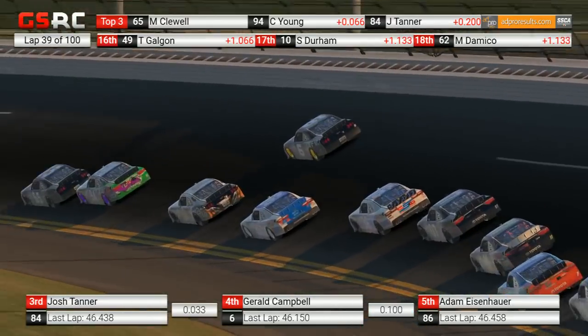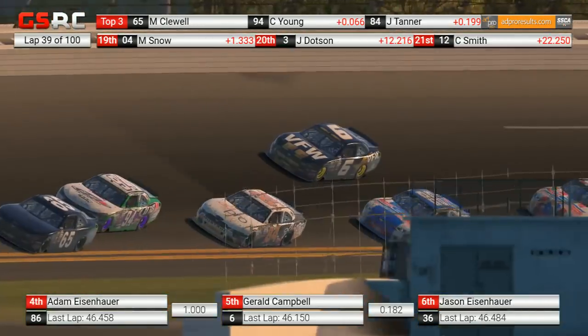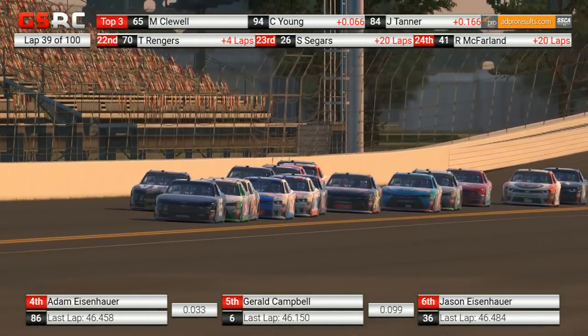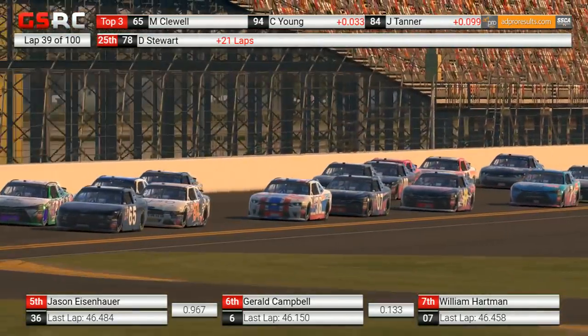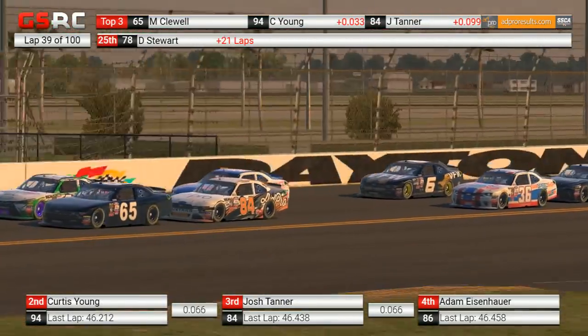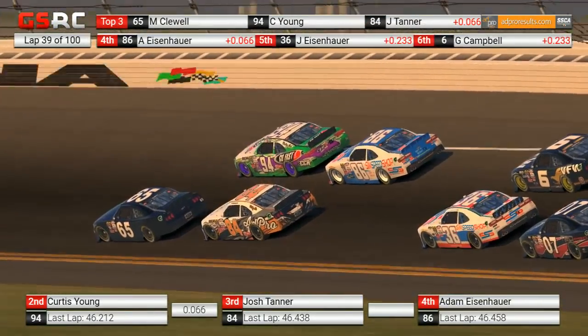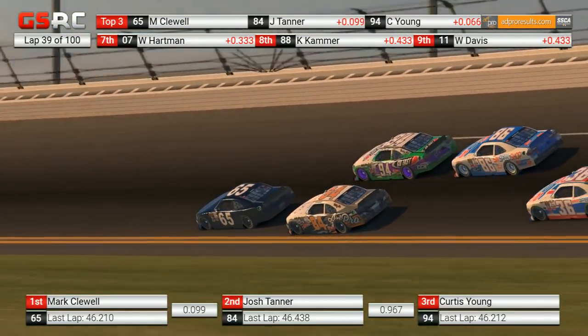Yeah. And Gerald Campbell had what looked like a small chance to get down, but he didn't. He might have a window here. Nope, gone. Well, now he's on the top side. Here we go. Curtis sticking it out there, getting back to the top side. Well, let's see how it works up there without Clewell out in front.